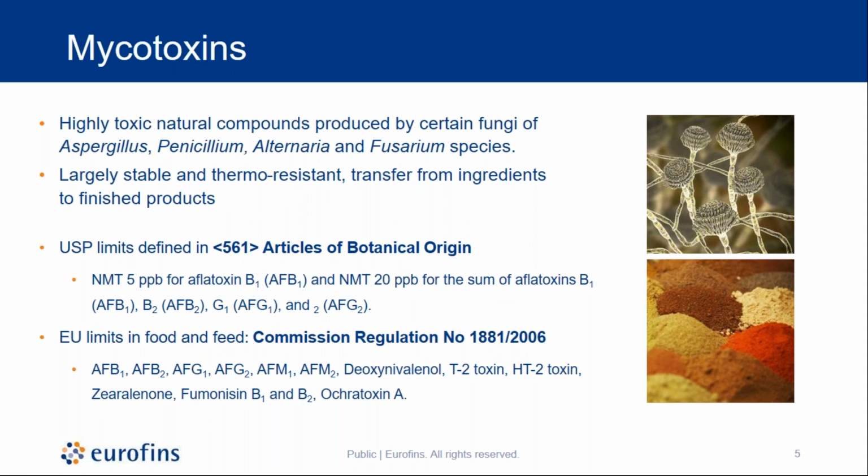Okay, talking about mycotoxins, these represent a diverse group of naturally formed chemicals that are of high concern with regard to their toxicity. These toxins represent secondary metabolites of species of fungi, and of course contamination with mycotoxins can take place both during cultivation and storage of plant materials.